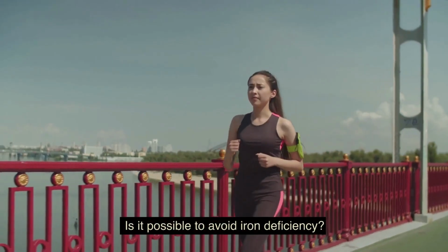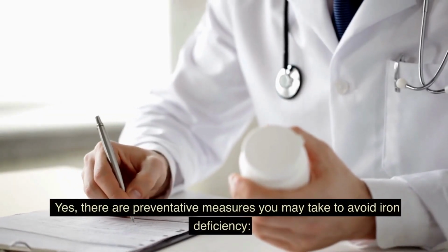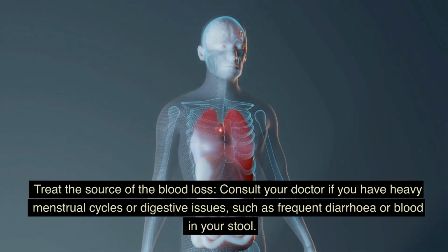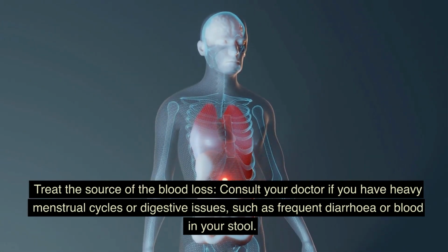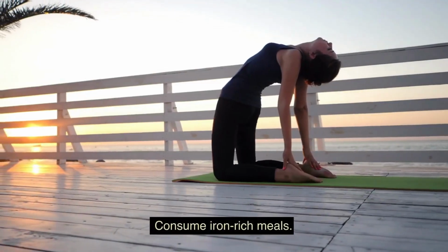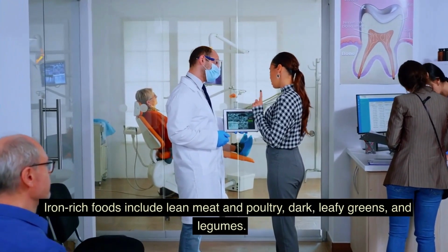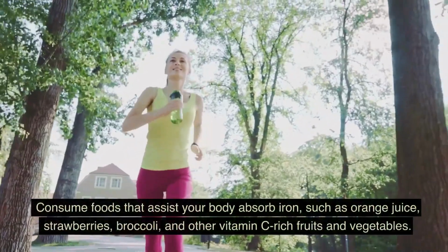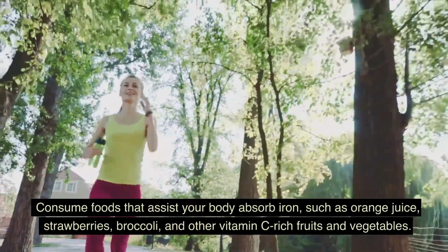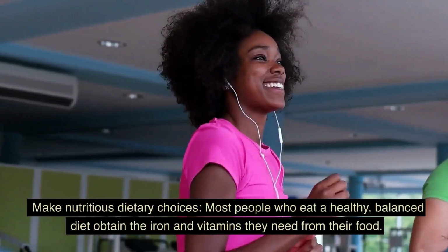Is it possible to avoid iron deficiency? Yes, there are preventative measures you may take to avoid iron deficiency. Treat the source of the blood loss. Consult your doctor if you have heavy menstrual cycles or digestive issues, such as frequent diarrhea or blood in your stool. Consume iron-rich meals. Iron-rich foods include lean meat and poultry, dark, leafy greens, and legumes. Consume foods that assist your body in absorbing iron, such as orange juice, strawberries, broccoli, and other vitamin C-rich fruits and vegetables. Make nutritious dietary choices.